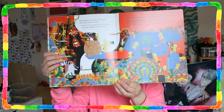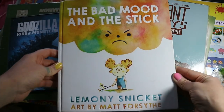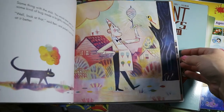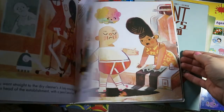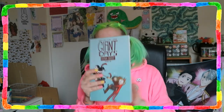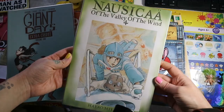at all these colours. And then I picked up The Bad Mood and the Stick because it has art by Matt Forsyth and how he uses colours and textures I just think is really cool. And then, not from the book sale, I just borrowed from the library, Giant Days Extra Credit Volume 1 and Nausicaa Volume 4.